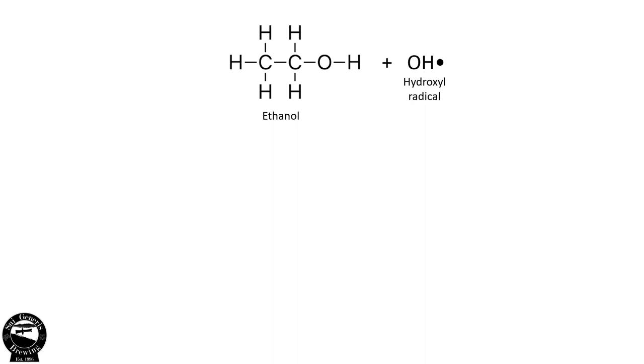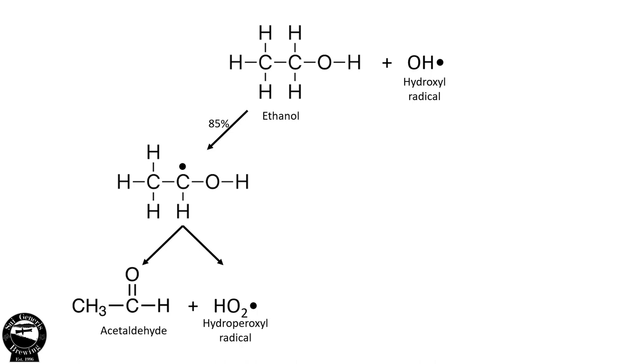Here's another example of this. Now, in this case, this is ethanol, the alcohol in the beer, again reacting with that hydroxyl radical. Now, 85% of the time, the carbon closest to the hydroxyl group is what's going to react. And again, the hydroxyl radical will strip off a hydrogen forming water, leaving behind, in this case, an ethanol radical. Now, this is very unstable, almost immediately breaks down, forming acetaldehyde, as well as a hydroperoxyl radical. And we all know acetaldehyde. This is that unpleasant, underripe apple flavor or vegetable flavor that often appears in beer.